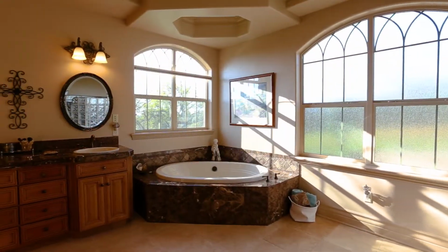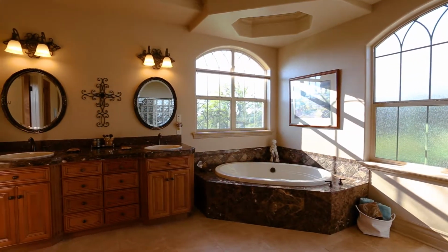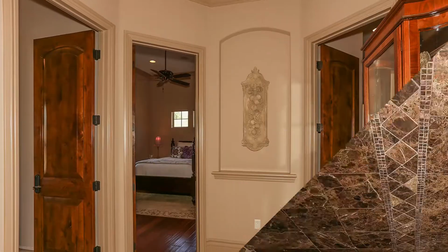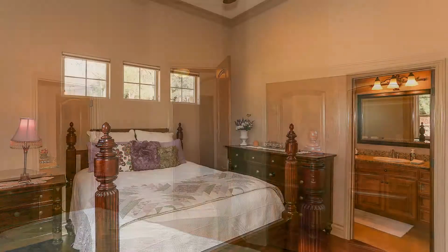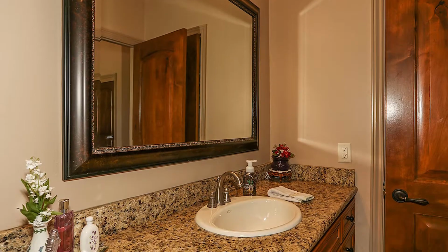The master bathroom is spa-like with stone tile flooring, stone counters, double sinks, a deep soaking tub, and a large walk-in shower. Heading to the opposite end of the house, you'll find the guest rooms, each with their own bathroom and same attention to detail as the rest of the home. This would make a fantastic place for overnight guests.